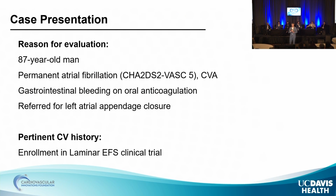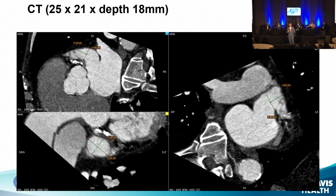And so I would like to show you a quick case that we did at UC Davis as part of the early feasibility study in the United States, 87-year-old gentleman, usual indications for commercial left atrial appendage occlusion. And screening can be either TE or CT. Here we use CT, and we're getting about 25 by 21 for the ostial size, plenty of depth. The depth is measured a little different for laminar. It's orthogonal, perpendicular to the ostium. You're not going into the lobe, you're just entering straight in.